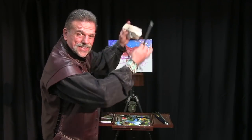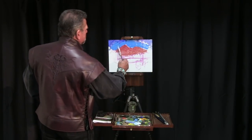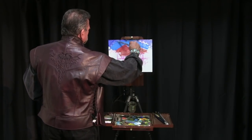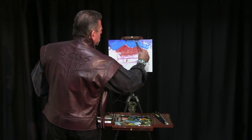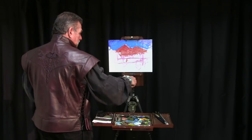And the thing is, you want to get lots of paint on there. So let's get it intense. And I'm going to have it get darker in the corners, and I'm going to deal with that later. Okay, so these are kind of like chunky.